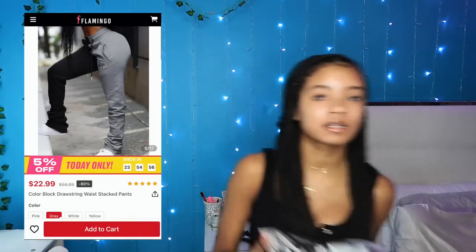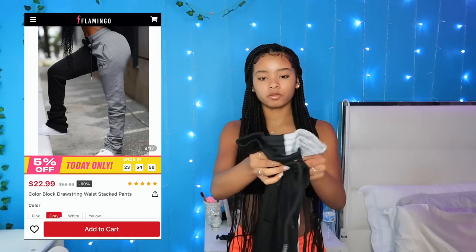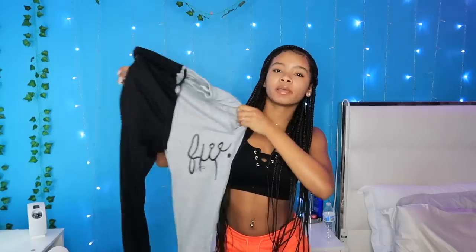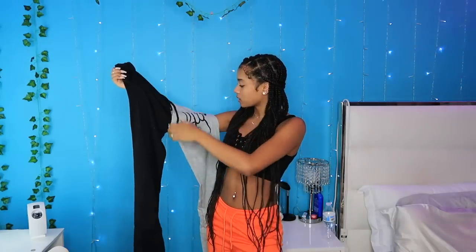So next, I got some more stacked jeans. Not stacked jeans, some more stacked sweats. Oh yes, period. Most websites, when you get stacked pants or stacked jeans, they don't actually come stacked, they come with a little shriveling right there, not actual stacked, you know. But this is a perfect place to get y'all some stacked sweats. So I am gonna try these on and I'll be right back.